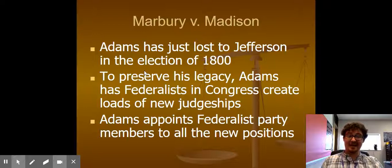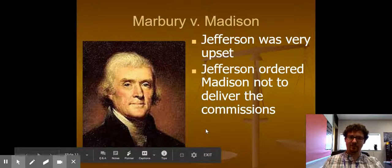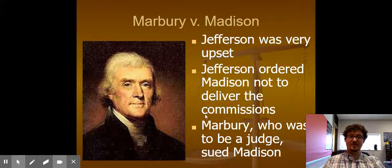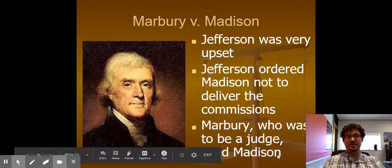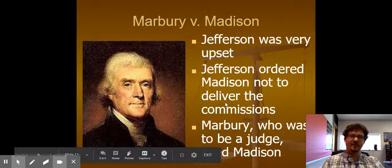Well, he did this at the last minute, like around midnight, the day before his last day, coming in under the wire. Well, not all the paperwork got filed, all right? And so by the time he's done, not everyone's gotten their paperwork. Well, Jefferson is mad. So Jefferson orders his secretaries not to deliver those orders. And one dude who was supposed to get one is super upset about this because he wanted to be a judge. So he's like, what am I going to do? I am going to sue the president's secretary, because suing the president seems like a bad idea. And so he sues the president's secretary, James Madison.